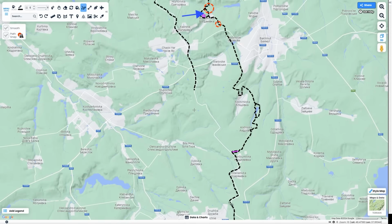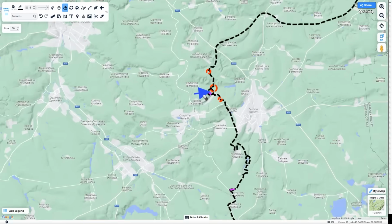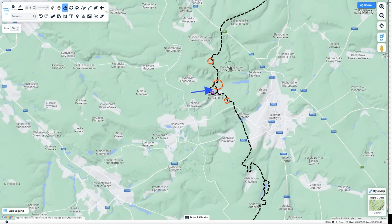Back in June of last year, the Russians had actually pushed out to the outskirts of Belarus and were threatening this area of Stupochi right by Ivanivske. However, over the summer through June and July, the Ukrainians were able to push the Russians back to Klishivka and retake the settlement. Right now, it's Russia's goal to try to pierce this fortification in as many places as possible so they can flank Chasiv.